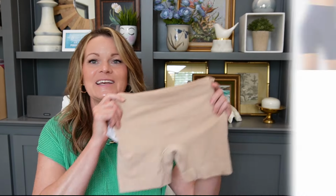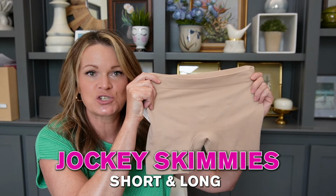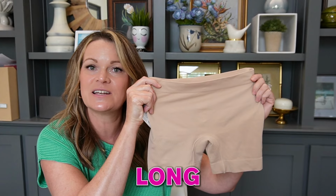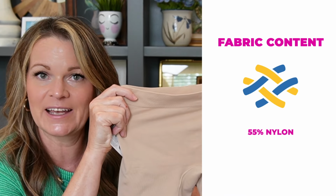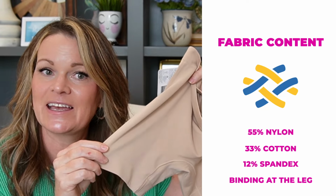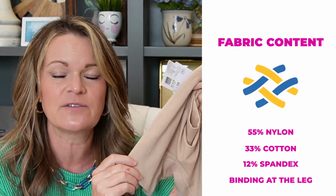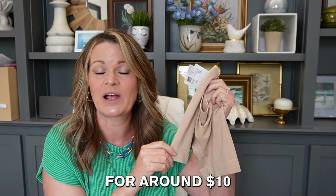Option number one is the Jockey Skimmy. The Jockey Skimmy comes in short and long. The short is 3 1/4 inch and the long is 6 inch. Their fabric content is 55% nylon, 33% cotton, and 12% spandex. They have binding at the leg. They also come in plus size and they're super inexpensive. Regular price is $20, but you can often find them on sale for around $10.